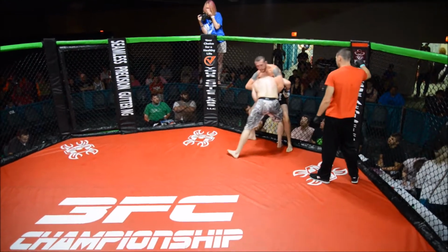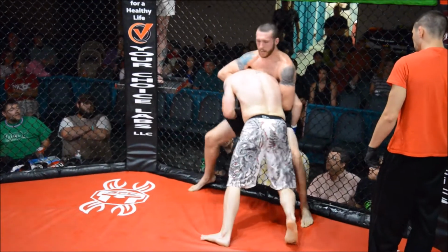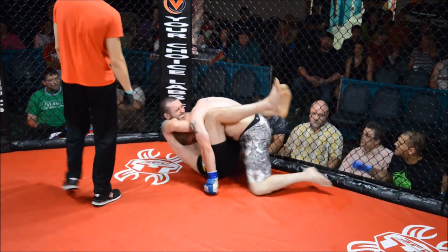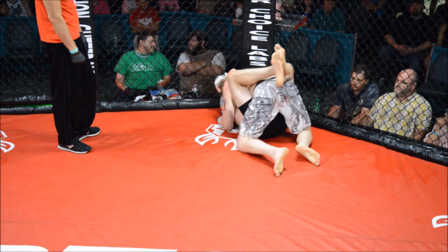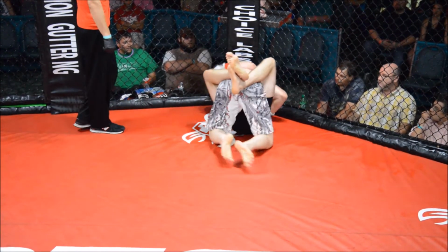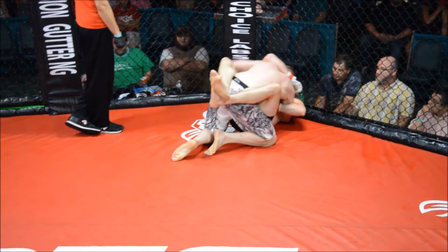Very good technique. Pulls guard again. He's got a deep guillotine in. Oh, head pops right out. Breaks out, and back in the guard. Just pushing his head into the fence, just eliminating the hips. Very good. Reminds me a little bit of Randy Couture there. Leaning forward on the weight, still keeping a good low base, and hitting every chance he gets.